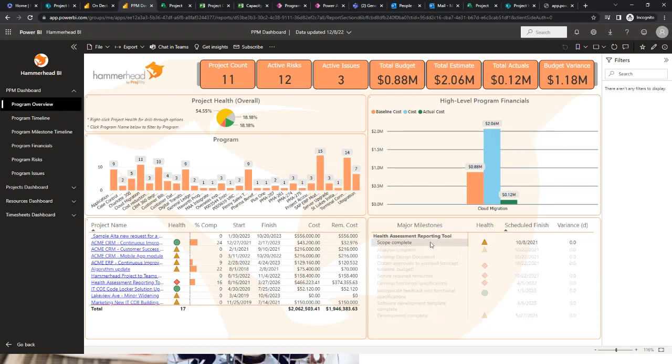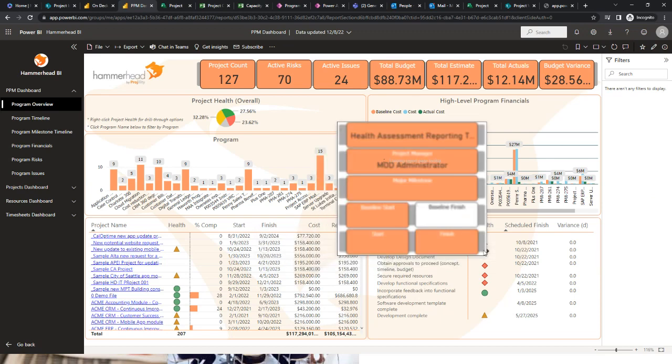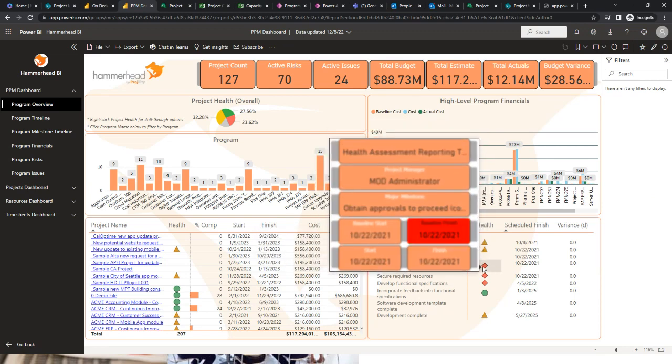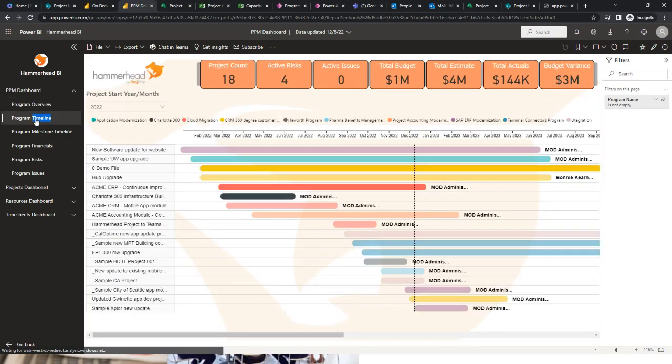Down here, we can see any key milestones across the program. So as we hover over each of the tasks, we can see information about those. Then we can drill into them if we want to. So a manager can very quickly see if a task is late, why is it late, and what are the details on that. And you can see we have other program information. We have a program timeline. So we can see for the specific program, here are all the projects related to it.